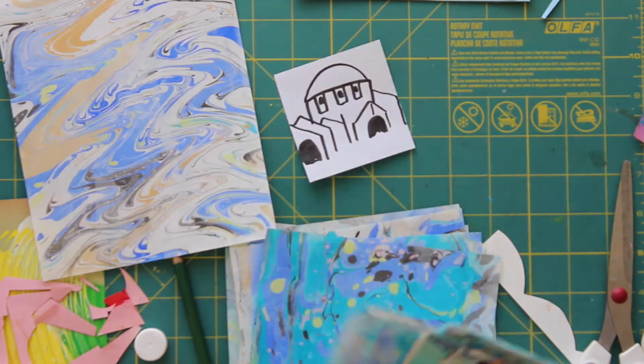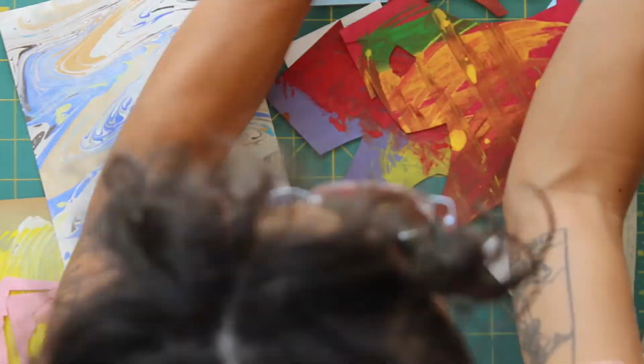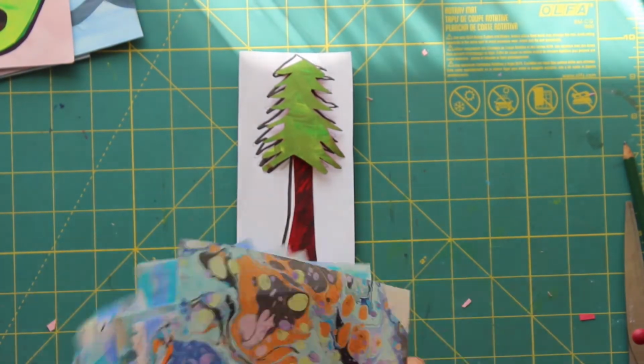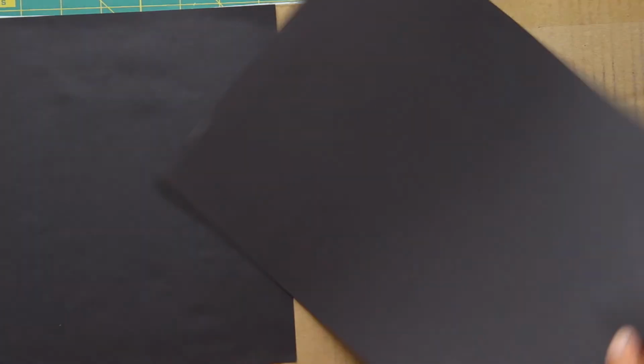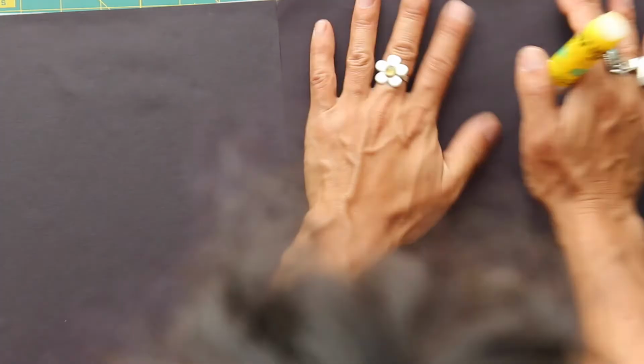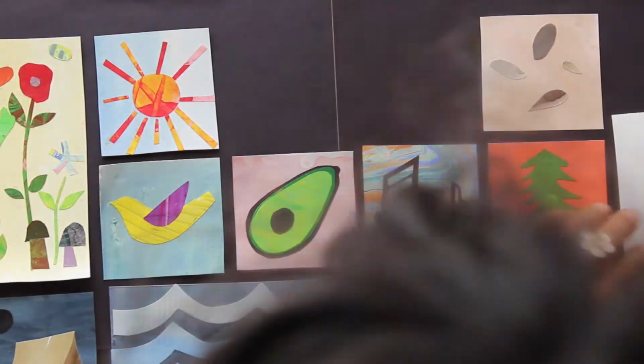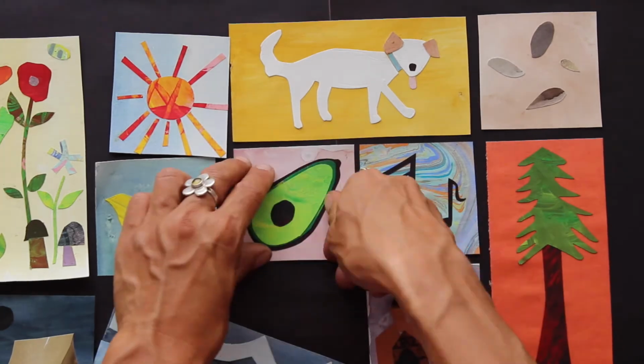So you can see I have all different papers, painted papers and marbled papers. So just look around, see what you have. And now I'm making my background that's going to be like the background fabric that all the pieces are going to go on. So I just took some cardboard and then glued the black background papers onto it. And now I'm arranging all the squares so that they line up and then gluing them on. And I actually had to put some heavy books on them to really get them to stick.